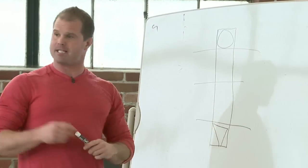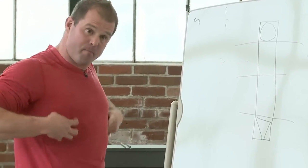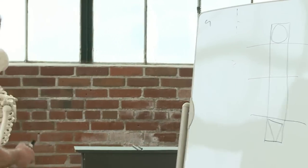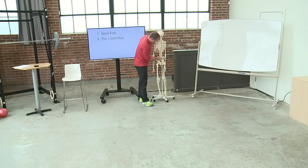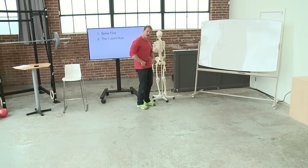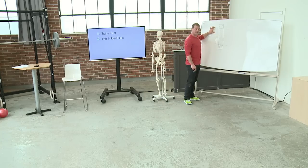The places where we tend to see these hinges are at the neck, at the thoracic spine right at the bottom of the rib cage, and at the interface of the lumbar to the pelvis. These are sections that tend to get a lot of sloppy motion in there. And so what we want to do is avoid these local extension faults.